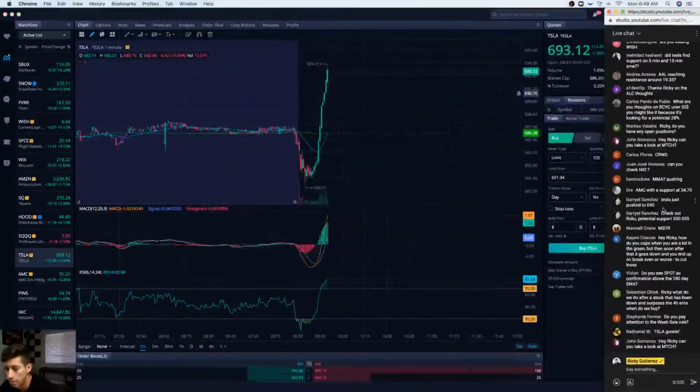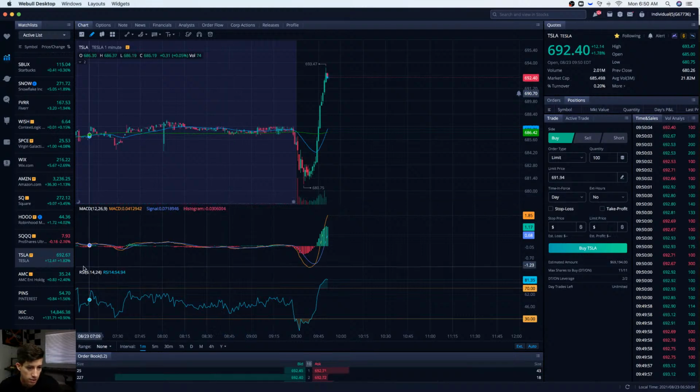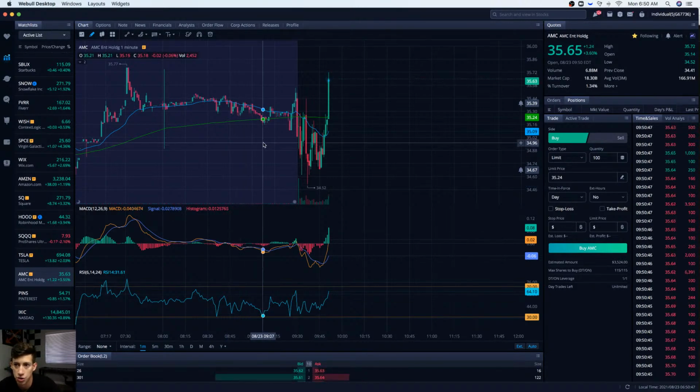Here we go. Look at Tesla. Really nice push on Tesla. Even AMC. Looks like the overall market's having a really nice rally right now. Tesla might be paving the way. Really nice push on AMC.